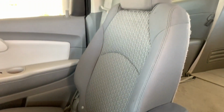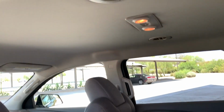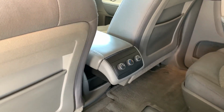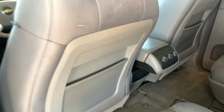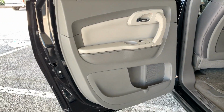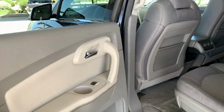But there is the driver's rear compartment, air in the roof. You can actually control all of your AC right there for the rear passengers, power window. The door is great shape, the door panel there. And there is third row seats. I will fold those up and show them too.